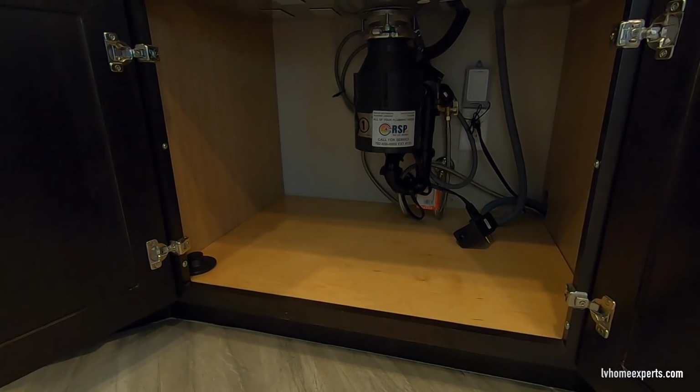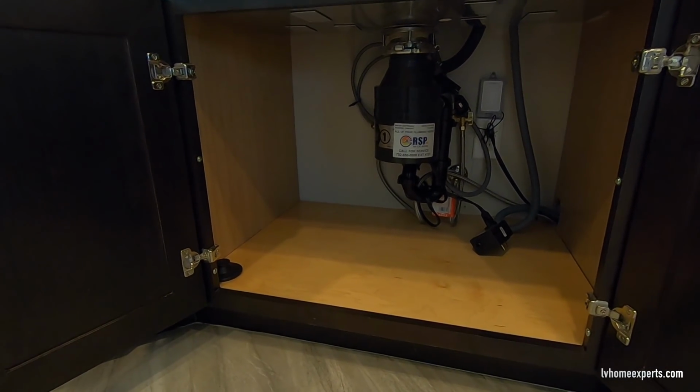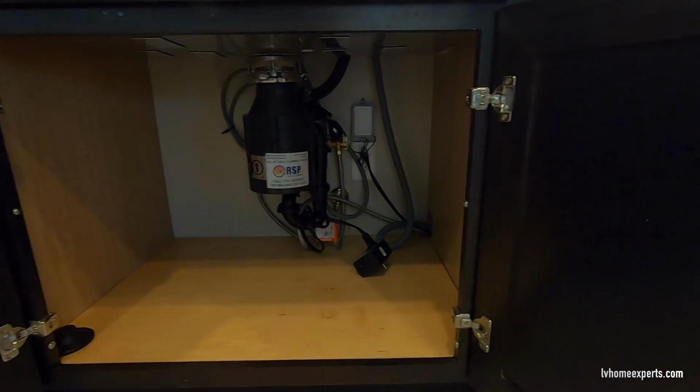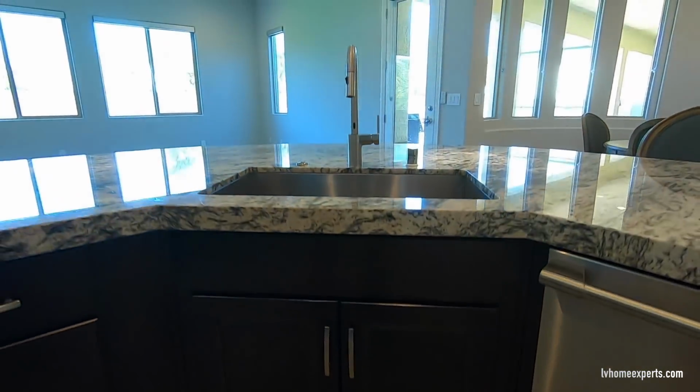Okay, looks like they disconnected the garbage disposal. Looks like you do have an air regulator on here too as well. Is a plus. That's something I definitely would add. I'm not gonna go into an air regulator right now.